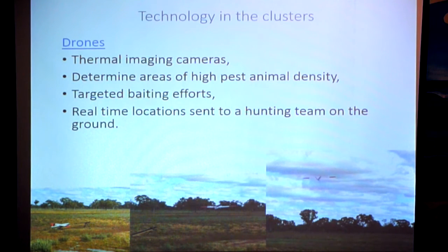Drones or unmanned aerial vehicles have recently been tested inside one of the cluster groups to assess the ability to locate pest animals from the air. These drones are equipped with thermal imaging cameras and they're able to detect heat signature differences for a wide range of species. The information from these drones can assist with targeted baiting efforts by determining areas of high density pest populations. Pest animal locations can also be mapped and real-time location footage can be sent to a hunting team on the ground. We've got some really good videos of this exact trial in one of the clusters that are available online, so if anyone wants any more information I can give you a link to that particular one.